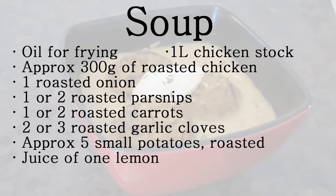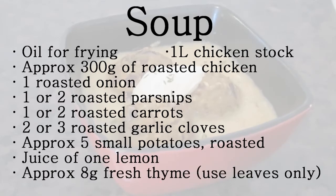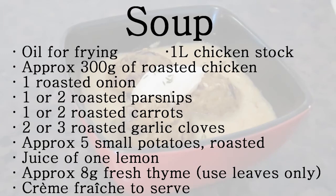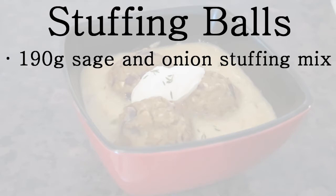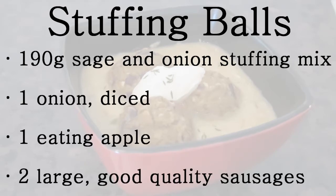You're also going to need the juice of 1 lemon, approximately 8 grams of fresh thyme, and then crème fraîche to serve. And for the stuffing balls, you will need 190 grams of sage and onion stuffing mix, 1 onion, 1 eating apple, and 2 sausages.